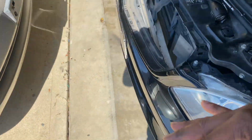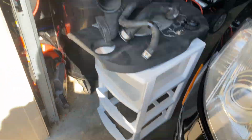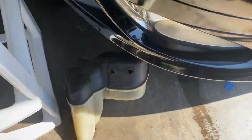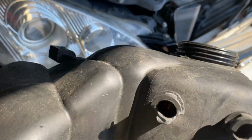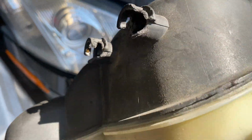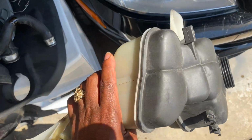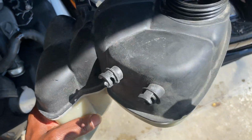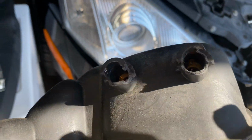There are some other things. Let me see, even on this right here. On the overflow reservoir, this piece right here where the hoses go in at the top, that's all broken up. And as you touch it, it just starts breaking apart even more. So that's brittle. I probably need to just replace this altogether. I plan on cleaning it out and reconnecting these hoses, but I mean, look at that. They're just brittle.